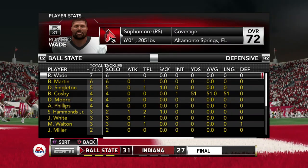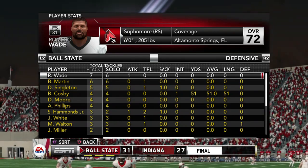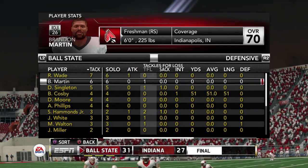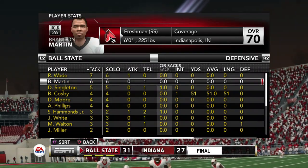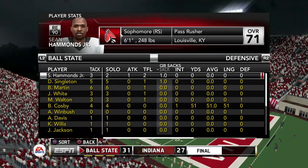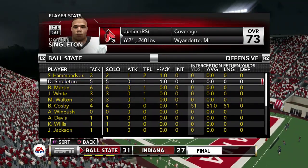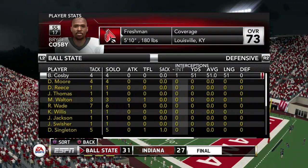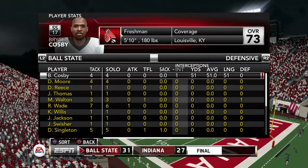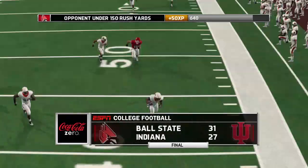Defense, Romeo Wade had 7 tackles, 6 solo and 1 assist. Let's see, tackle for loss, Brendan Martin, right outside linebacker. And then sacks, we had Sean Hammonds Jr. and Singleton, with the 2 sacks of the game. And then the big impact player, Bryce Cosby, with the pick 6 at the start of the game.